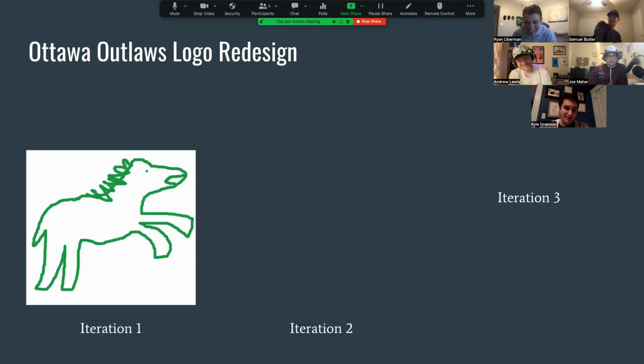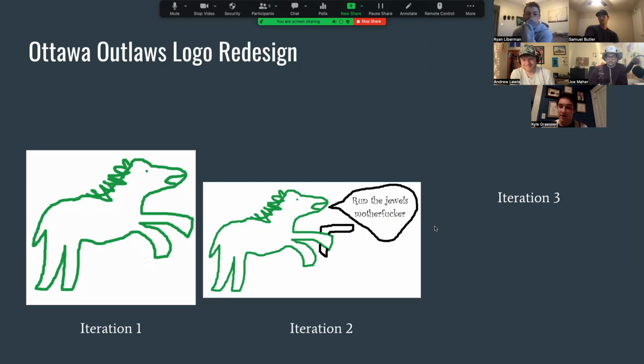Nice. So I started off with that. I wanted the full horse. I wanted a better horse. So I think this is pretty good. But then again, like Outlaws, why is a horse an outlaw?